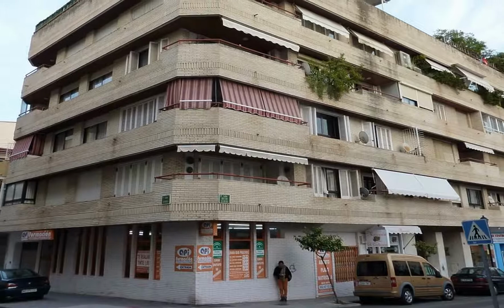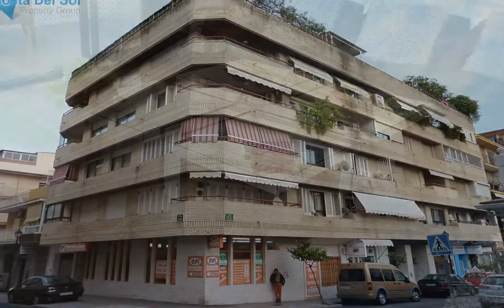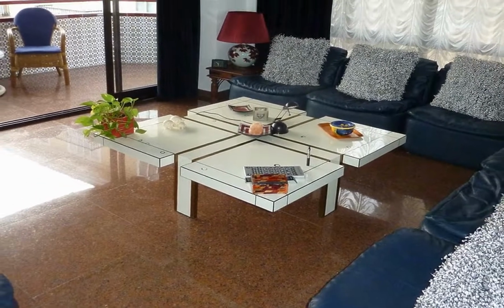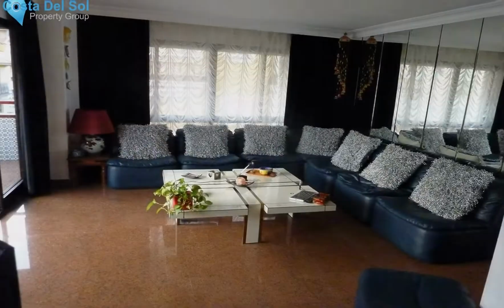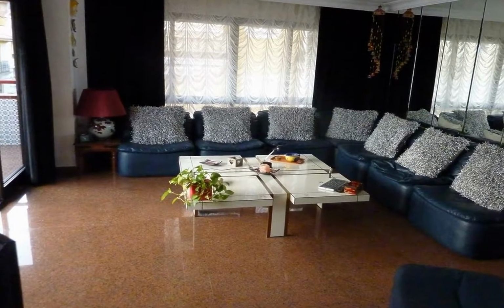Impressive apartment in an emblematic building, 217 m² built, distributed in a spacious living room with marble floors, covered terrace with southwest orientation and magnificent views. 4 bedrooms, 2 bathrooms, fully equipped kitchen, iron and cupboard space, 2 parking spaces.